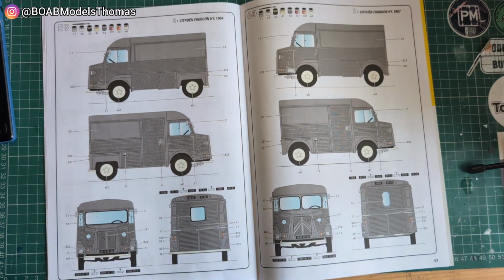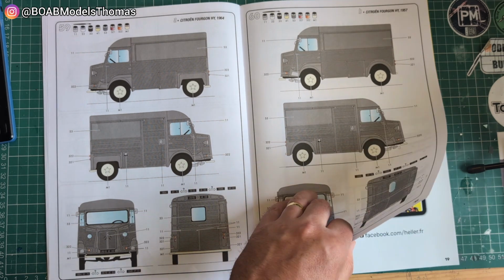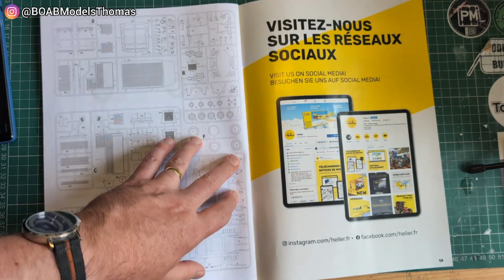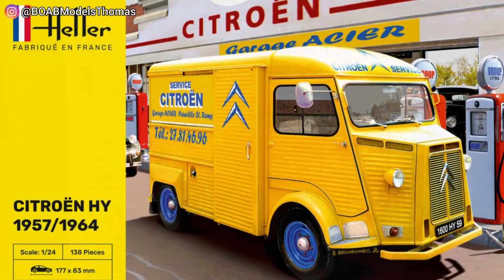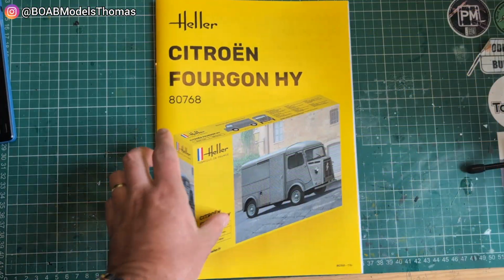And there's the kind of general grey colour that these came in, which is the default. I know that you can get this in a few other versions, including one that is Citroen. I think another one is Michelin. But yeah, there we are. Let's have a look at the part.